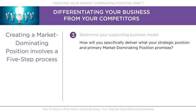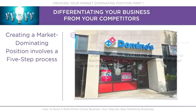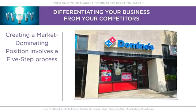Step number 3, determine your supporting business model. How will you specifically deliver what your strategic position and primary market dominating position promises? What changes, if any, do you need to consider making to your business to ensure you deliver consistently on your position and your promise? Domino's built a supporting business model that enabled them to consistently provide their promised primary advantage, which was fresh hot pizza delivered within 30 minutes.